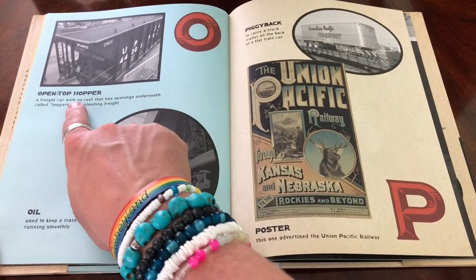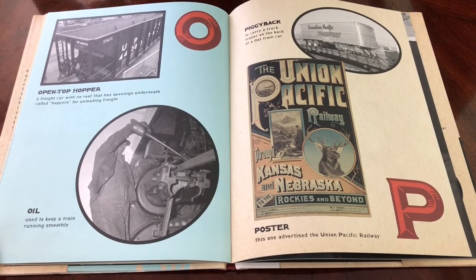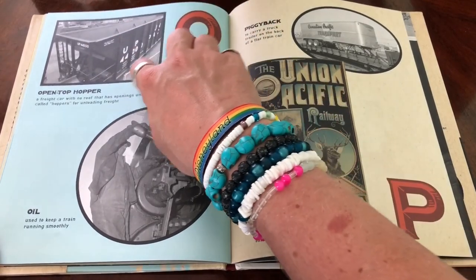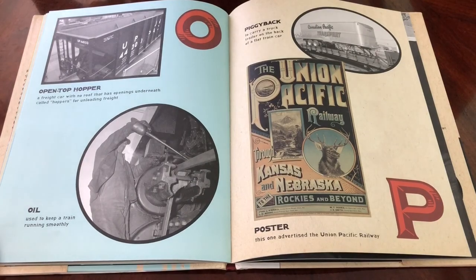O is for open top hopper, a freight car with no roof that has openings underneath called hoppers for unloading freight. So look at that. They can put stuff in the top here, and then there's holes on the bottom, and they open those up and everything that's in there falls back out.